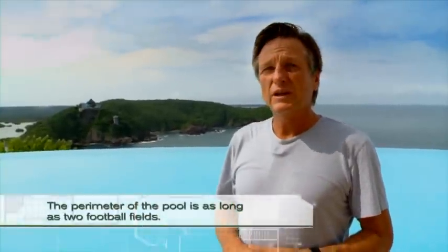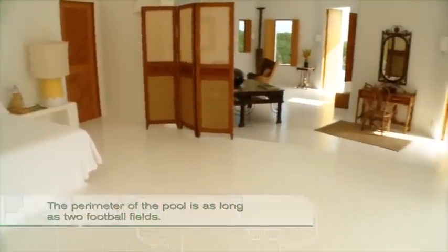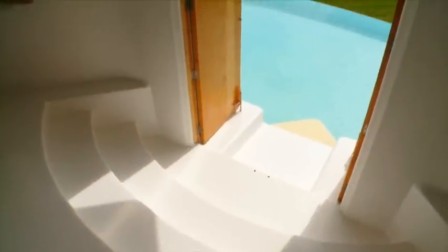The pool is what links the house from one room to the other. There are 3 bedrooms that are linked by the pool. So every window, every door of the house, when you come out, you have the pool, you can jump in the pool. The pool was certainly the most expensive part of the house.